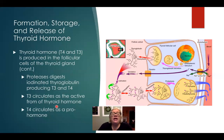The next thing that's going to happen is that a protease comes in. Protease, ASE, again, an enzyme. A protease is just a general term for some sort of enzyme that digests protein. So a protease is going to digest the MIT or the DIT, and what is produced is either T3 or T4. The T3 and the T4 are then released from the follicle lumen. They move back through the follicular cell and into the blood.